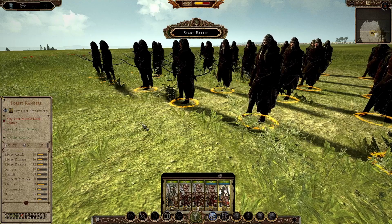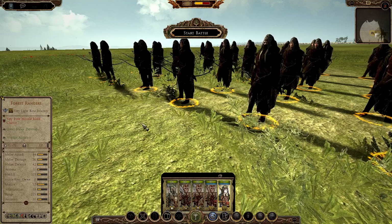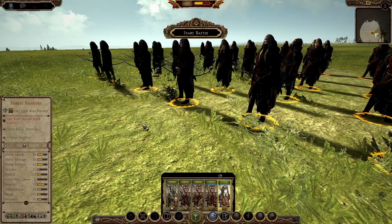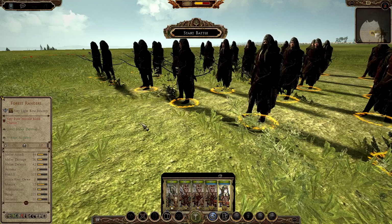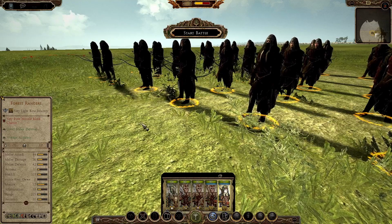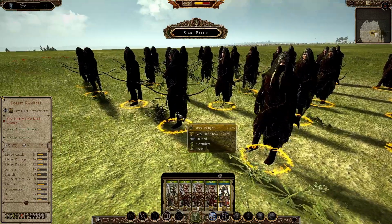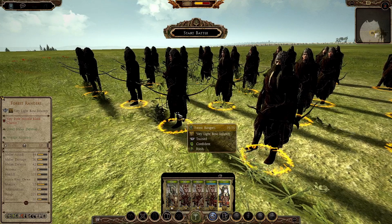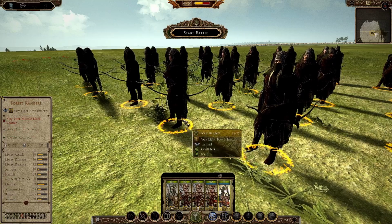Melee attack 44, which is cool. 36 melee damage, melee defense 42, 30 armor, health 123, missile block chance 0. They have great morale, ammunition 18, range 225 and accuracy 30. So they actually have cool accuracy. They have great morale and they are good in melee. So those guys are forest rangers.